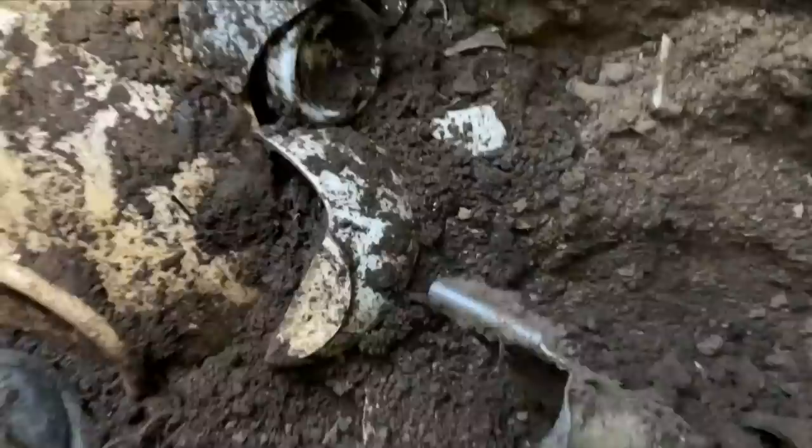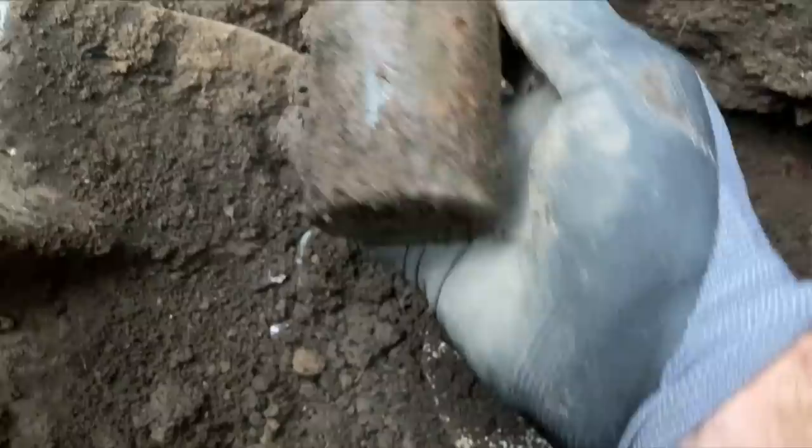Oh, there's a Florida water top. Got ourselves a Florida water down here. Never do this unless you're a trained bottle professional. Oh, cool. Western Florida water. Reddington and Company. That is a lot older than this.